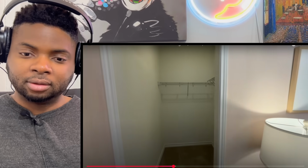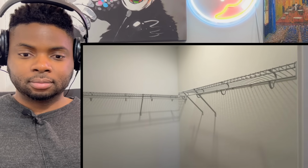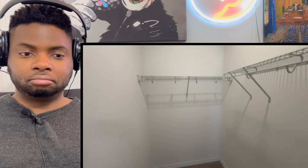So this room here would probably be a double, wouldn't it? Double-sized room. Does it have its own closet as well? Right over here is going to be the entryway into the walk-in closet. So you are going to have the clothes rack with the shelving at the top for storage.